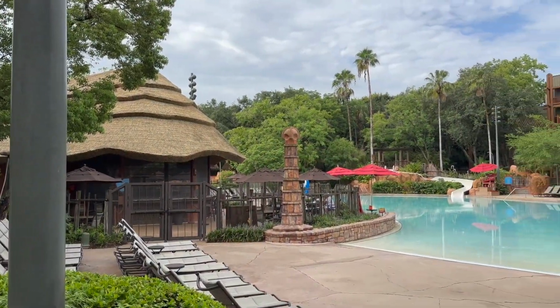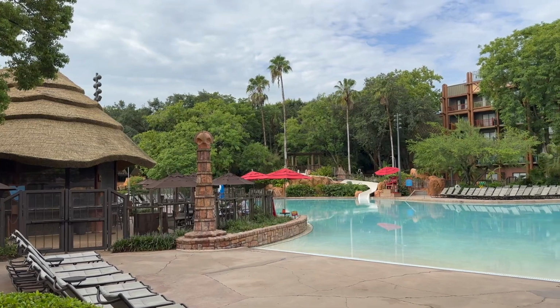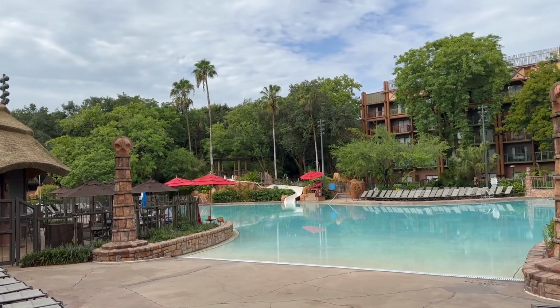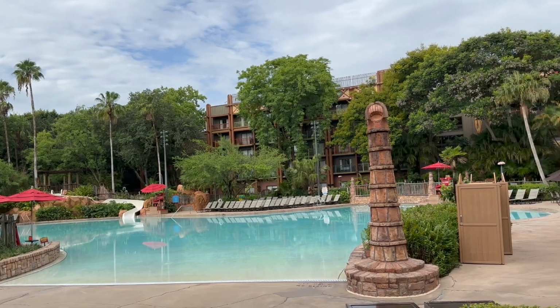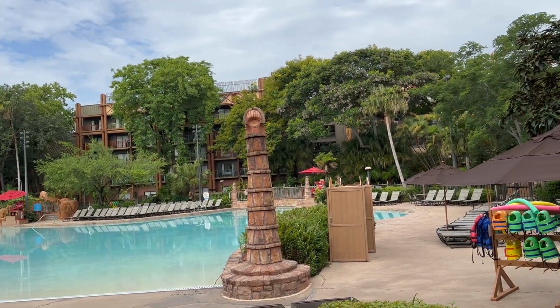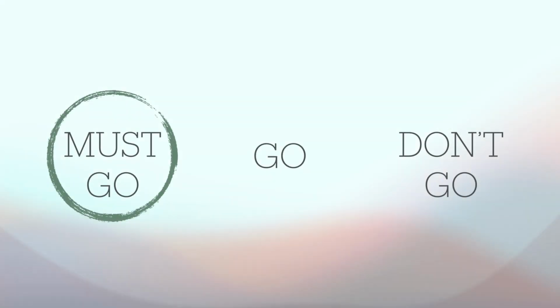Coming down from the room, be sure to make your way to the Uzima Spring Pool. The pool is tropical and beautiful. It has a 0-depth entry for the little ones and a 67-foot-long water slide. At the pool, there's a full bar with refreshments and snacks. This resort has so much to offer, and you can spend so much of your time just exploring.